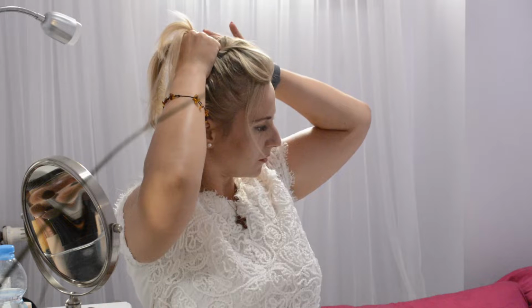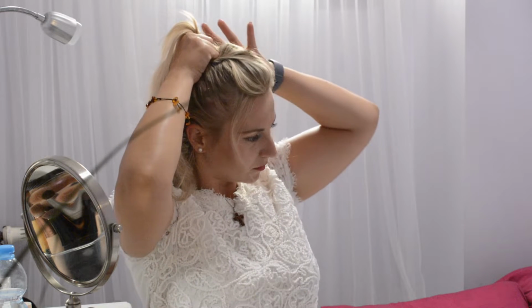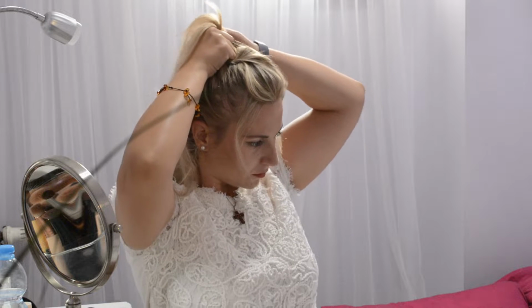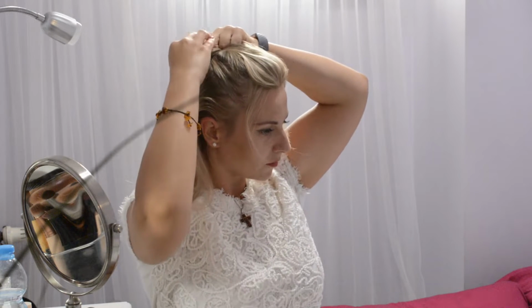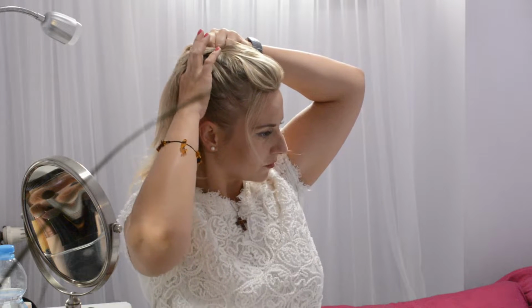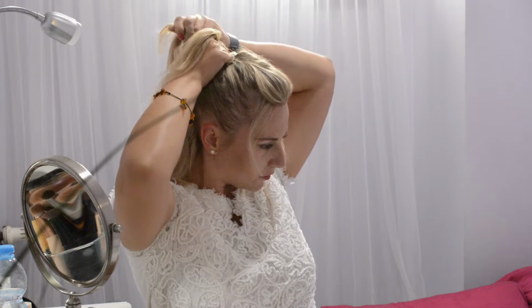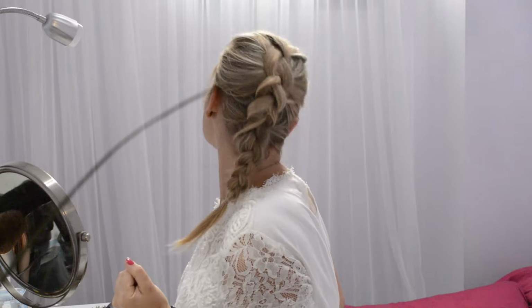So this one is a little bit more tricky. It's a braid as well, but it's a Dutch braid, which means each section of hair goes under the other sections, not above. When you do the French braid, the section you work on goes above the other ones, and here it goes under.